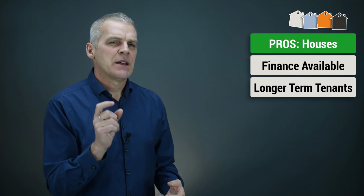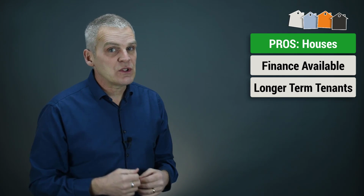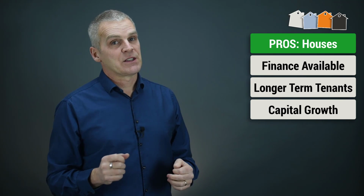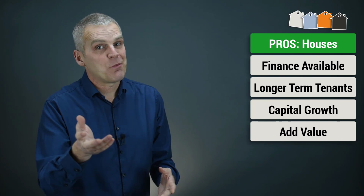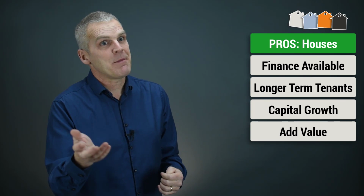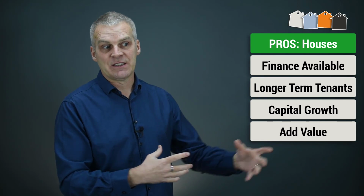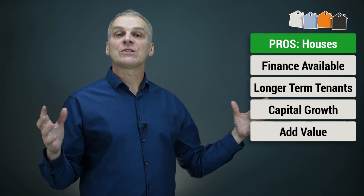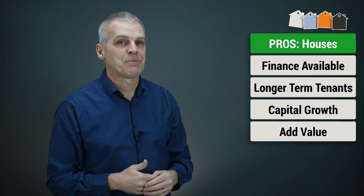I would suggest there's more potential, again generally speaking, for long-term capital growth in some areas. There's certainly far greater potential to add value. For example, you might be able to extend, you might be able to add that loft conversion, you might be able to convert that garage into some kind of living space, or indeed convert the whole building into flats, or maybe build in the garden, etc.